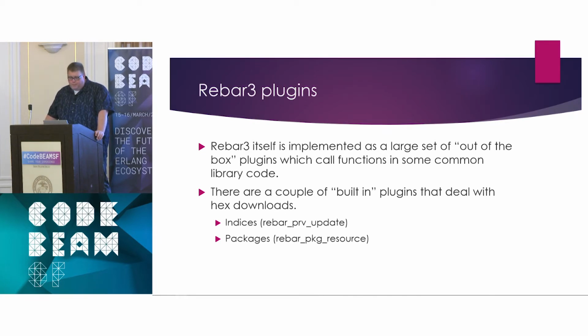The first one is this rebar_prv_update. That's the command where if you type rebar3 update, it goes to Hex and it fetches down a serialized ETS table, and then it unpacks that and does a fold over the top of it and inserts records that match the filter that it applies into another ETS table, which it serializes and uses as its local cache. And then the other plugin that I wanted to mention in the talk here was this thing called rebar_packages resource. And there's actually a bunch of different package resources in rebar 3. There's one for each type of downloadable resource. So for example, there's one for Git, there's one for Mercurial, there's one for Hex. But it's really the Hex one that's important for this particular talk.